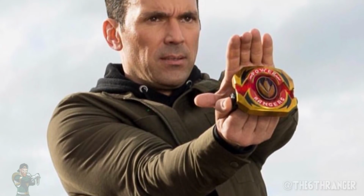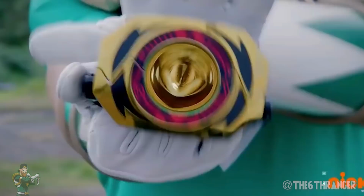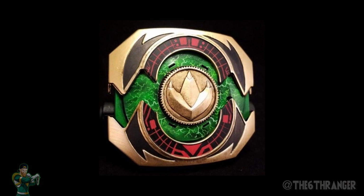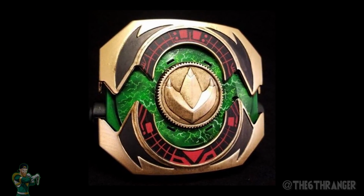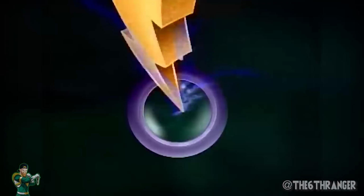He can use it to access all of his previous Ranger forms, Mighty Morphin Green and White, Zeo, Turbo, and Black Dino Thunder. Plus, it's gold and looks awesome. It wouldn't really make sense to rank this lower than the Power Morpher, as it's essentially a better version of it. So that's it for our list for the best Power Ranger Morphers ever.